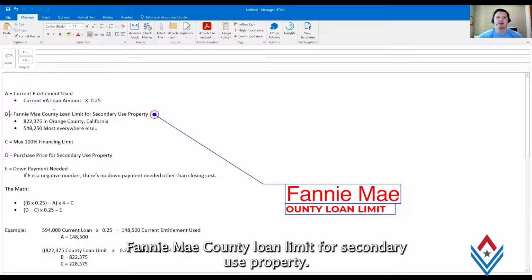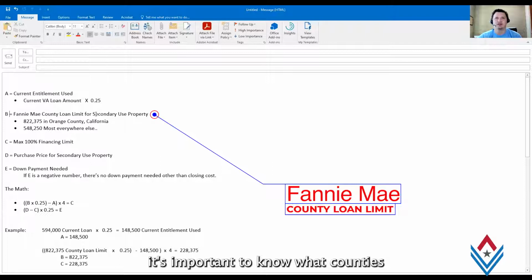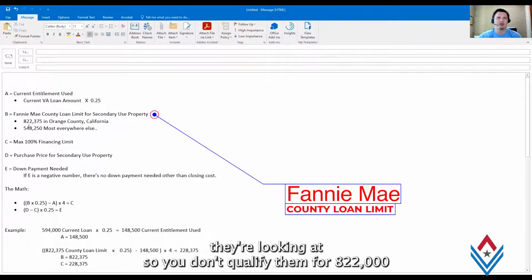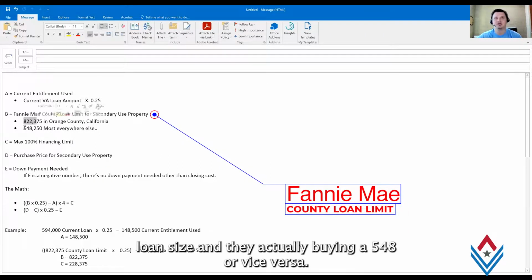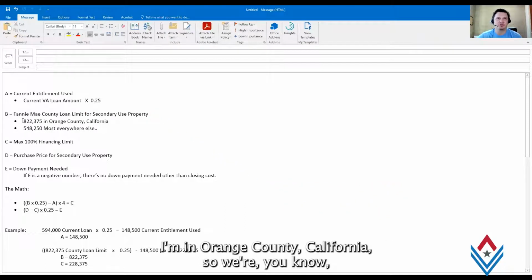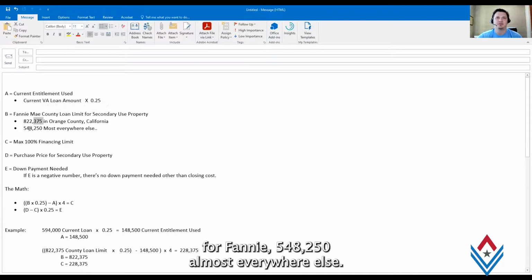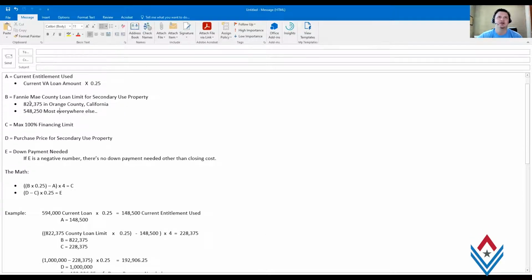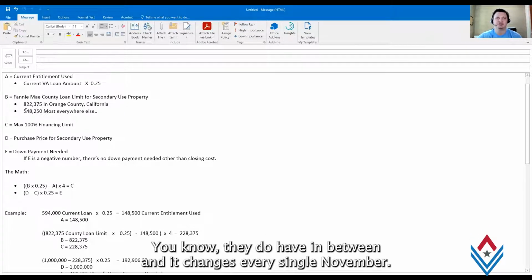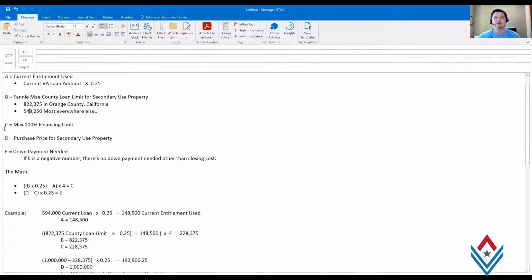B is the Fannie Mae county loan limit for the secondary use property. You're looking for that county loan limit. So if someone's shopping around, it's important to know what counties they're looking at so you don't qualify them off of an 822,000 loan size and they actually buy in a 548 area, or vice versa. I'm in Orange County, California, so we're a high cost area: 822,375 for Fannie, 548,250 almost everywhere else. They do have in-between limits, and it changes every single November. At least it's announced every November, and then it goes into effect in January.